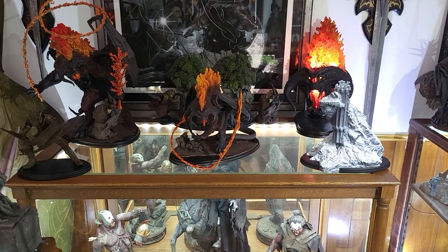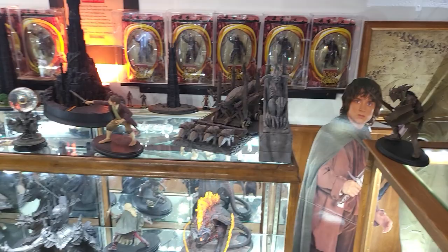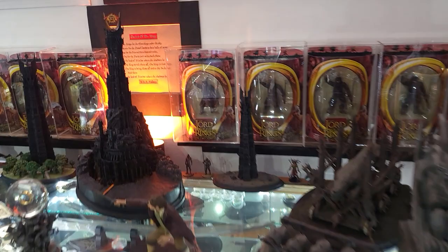Now we move over to this table. This is pretty much the same as it was. I did add this. This is a really cool thing that I found. The Lord of the Rings.